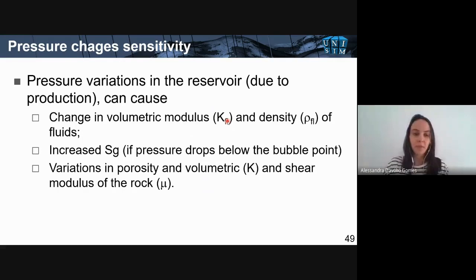The fluid properties. Also, we might increase or decrease the gas saturation. Right? If you are in a depletion, if the reservoir pressure, the pore pressure, is going down, it might happen that the gas comes out of solution, then you increase the gas saturation. Or the opposite, if you're injecting a lot and pressurizing the reservoir, it might happen that the gas goes back to the oil phase and then you decrease the gas saturation, right? Another thing that might happen when you have pressure variation is changes in porosity. You can change the porosity depending on the pressure. The reservoir can, for instance, suffer compaction, and then you change the pore system, and of course this will affect K and mu, right?